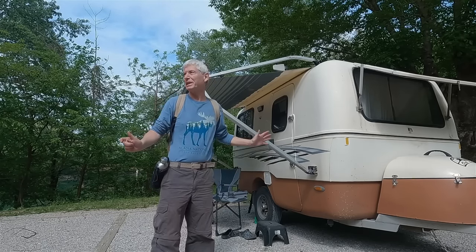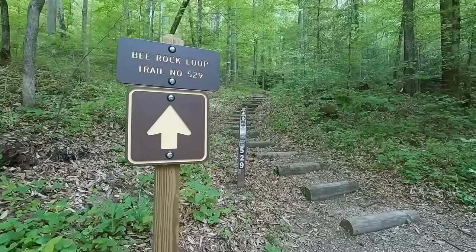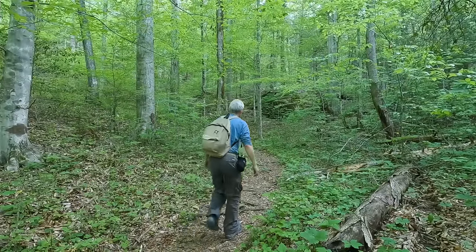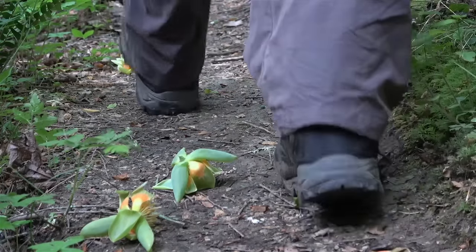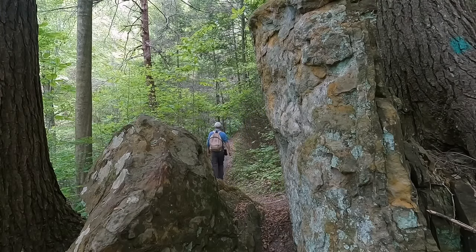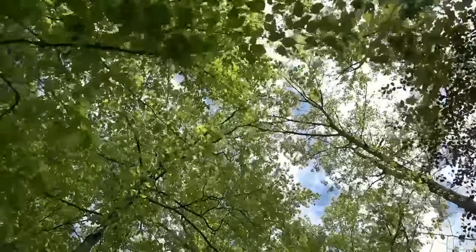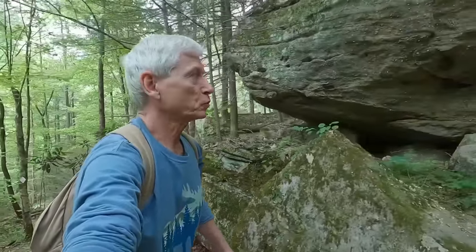Well, I'm all settled. It's a nice day, and it's trail time. I came to Bee Rock Loop Trail 529. It sounded like my lucky number. A few fallen tulip tree flowers scattered the trail. Well, it seems a little dry here, but now that I'm in the area, I'm sure it's gonna rain.